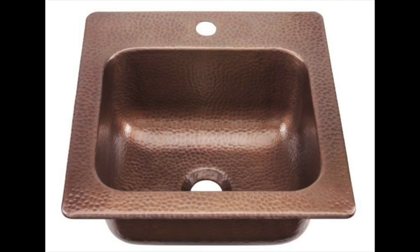The downside of this sink is its size. However, if you have a small apartment or house, this could be beneficial for you. Its square design makes it a little different than most other sinks on the market, but can limit working space when you're doing dishes. Overall, this is a great Sinkology option for many homeowners.